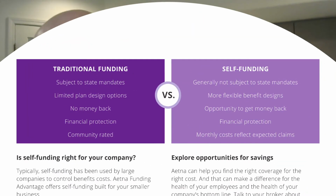Another thing, the traditional funding versus self-funding. Traditional funding has a lot of requirements and hoops to jump through. Most of this is behind the scenes. The insurance company is doing this for you. With the self-funding, you're really seeing savings by not having to pay those state mandated taxes and fees. You also have the opportunity to get back money, and I'll go through that in just a minute here.